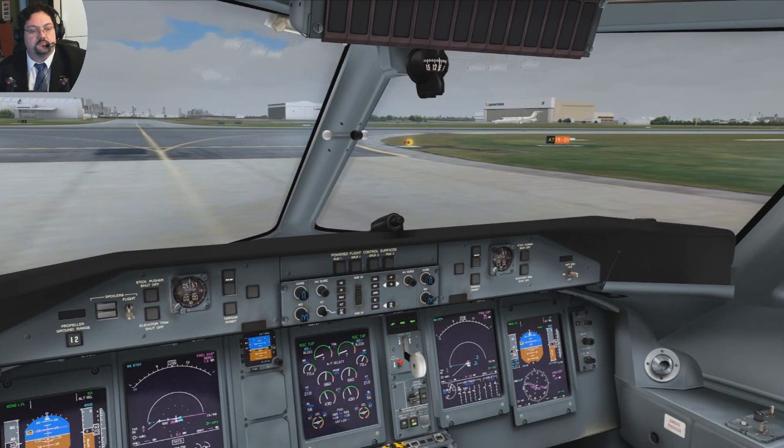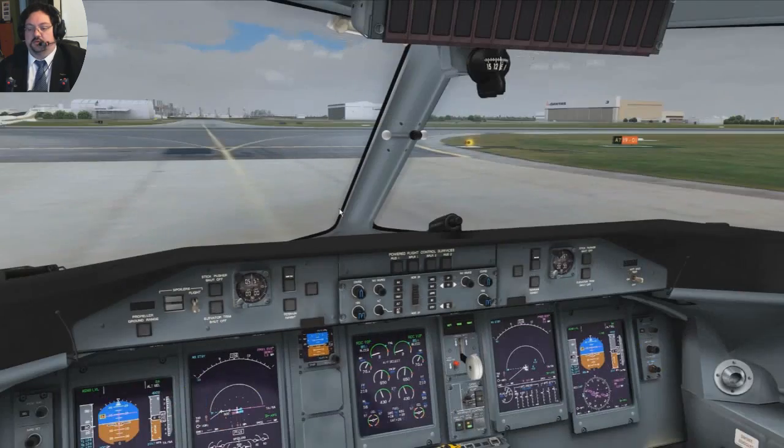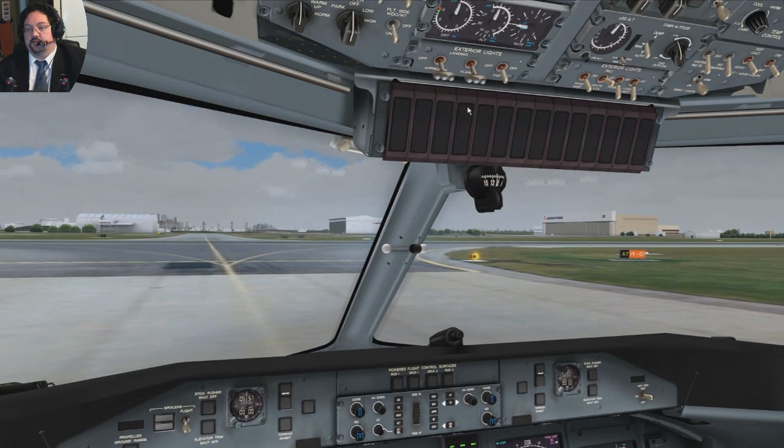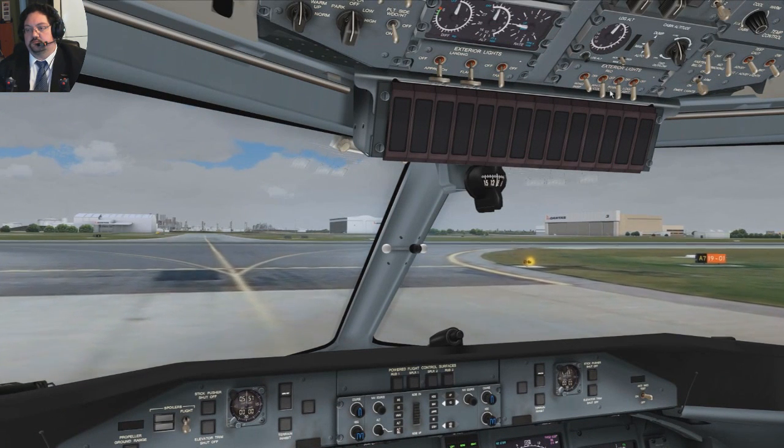QantasLink. That's fine, boss. On the other runway 01. There we go. Lights on. QantasLink 46.